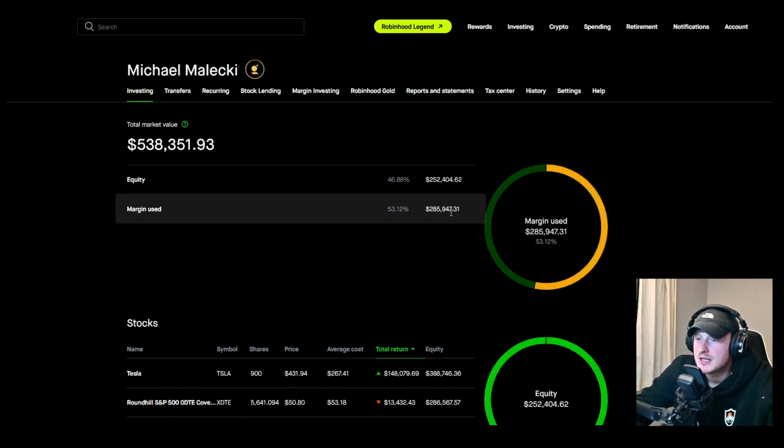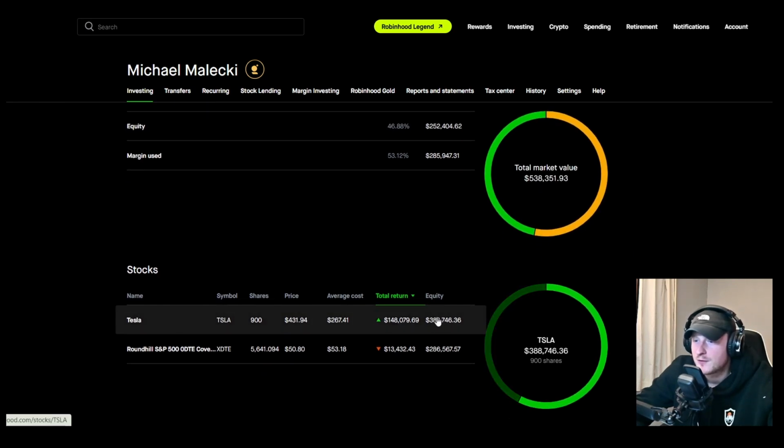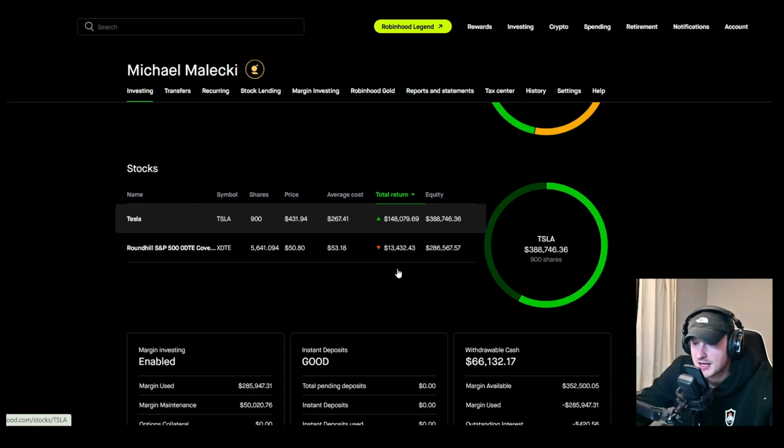And then I want it to be 50% of the equity amount. So if my portfolio is about $400,000 and I really want to keep it around $200,000, like 50% of margin utilization. As you can see here, total return, I'm up 148K.